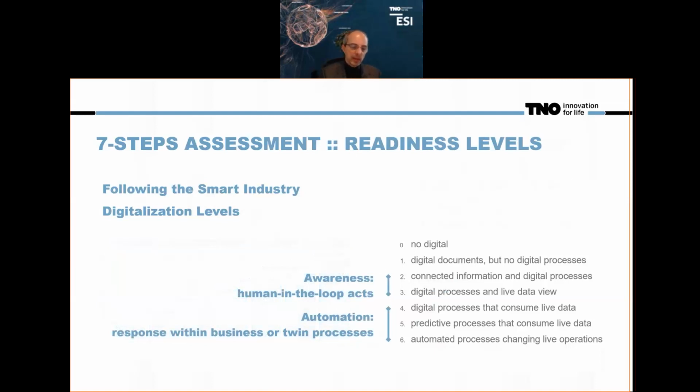So we see that there's a certain, let's say, order of things here where you say, you can understand it that in the top 2, if someone is in that area, they are just not there yet. They really can't do a digital twin with just having some digital documents, but no digital processes whatsoever. But the moment you go to the level 2 and 3, we are in the area where you say, okay, connected information, digital processes, maybe already the live data view, level 3. This is where twinning starts. But this kind of twinning only gives you awareness, and then a human in the loop acts.